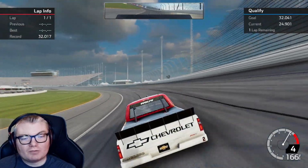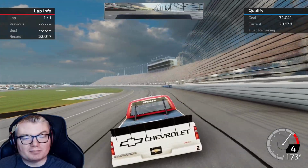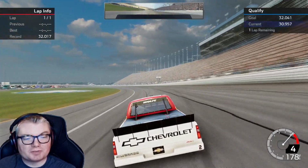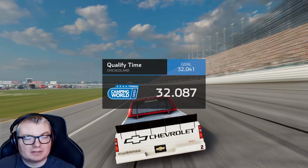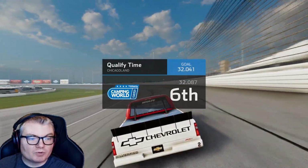Okay, well, that wasn't perfect. Didn't get it quite all the way down to the bottom, but it felt smooth, so it should still be a pretty good lap. All right, qualifying's over. Good job. We did not get our pole goal, and we qualified 6th.